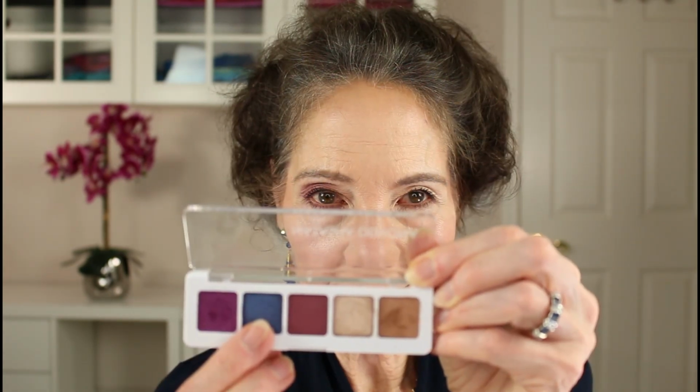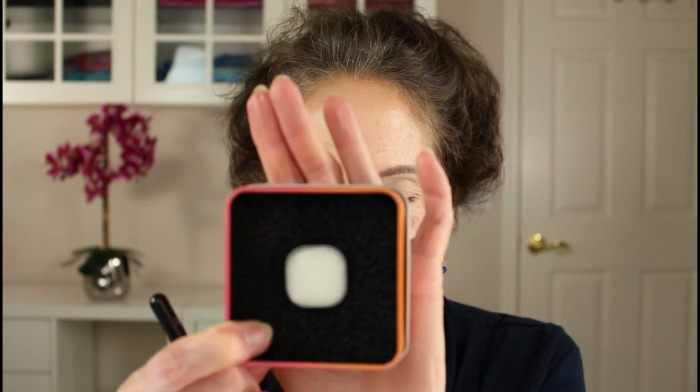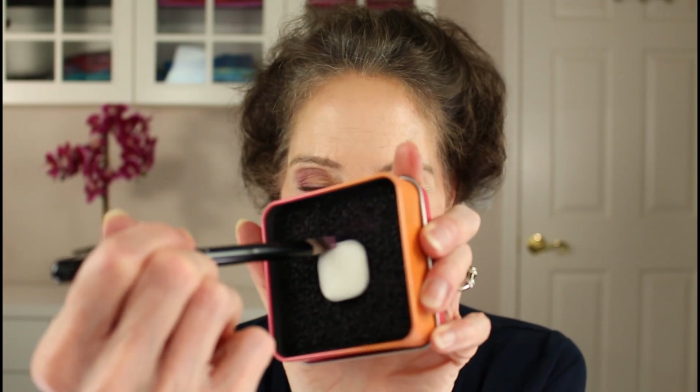Now I could leave it just this way, but I want to have a little bit of fun with that Blue Dahlia color. This is the Blue Dahlia color, and I'm going to use this. I don't think I've ever shown this before in any of my videos. This is called a switching pan, and you can simply rub your brush around in this and get rid of some of the color. So I'm going to do that. And I'm going to put the Blue Dahlia just in this outer crease area.